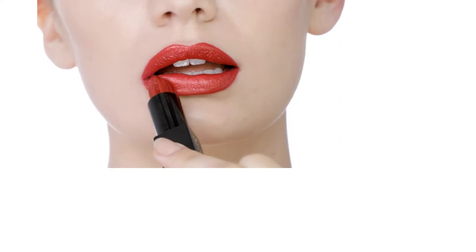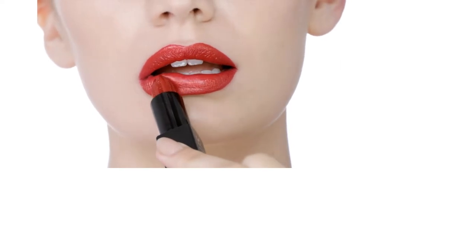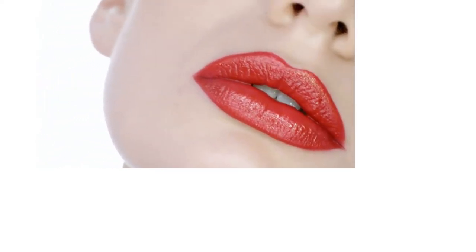Among the plethora of lip colors, red is considered one of the most attractive and appealing. Nevertheless, there are many red lipstick products with different qualities and shades that may make you wonder which lipstick would be the right choice for you.